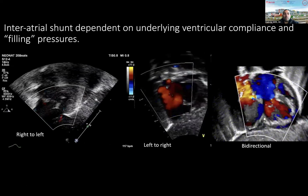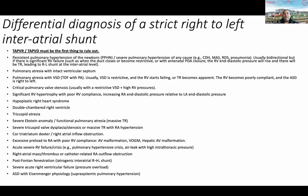the measurable saturations. So I've put here the differential diagnosis of a strict right to left inter-atrial shunt, which means that it's just completely right to left. The first thing you have to always rule out if you're the first one scanning this patient is always total anomalous pulmonary venous return, because it's an obligatory right to left inter-atrial shunt, because everything is coming back to the right atrium and nothing is coming back to the left atrium. And then you have these other things that you're going to be ruling out, like, for example, tricuspid atresia, PPHN, severe pulmonary hypertension, hypoplastic right heart syndromes, severe Ebstein anomaly, and all these other diagnoses. And there's probably much more than that.